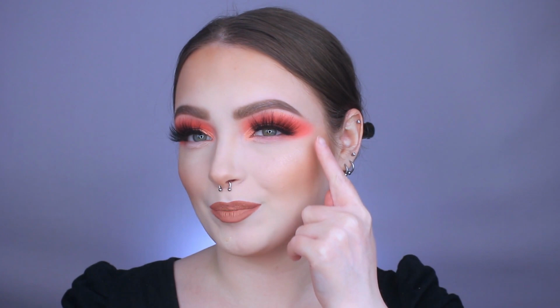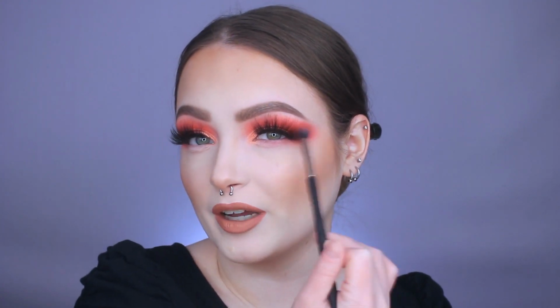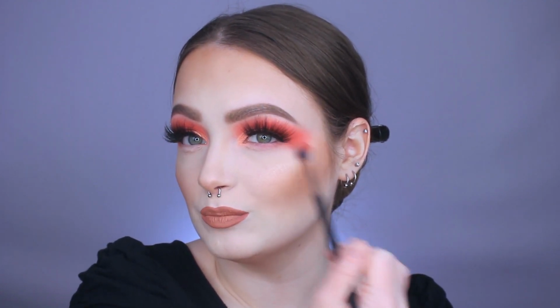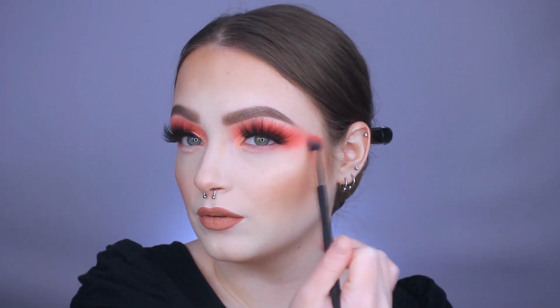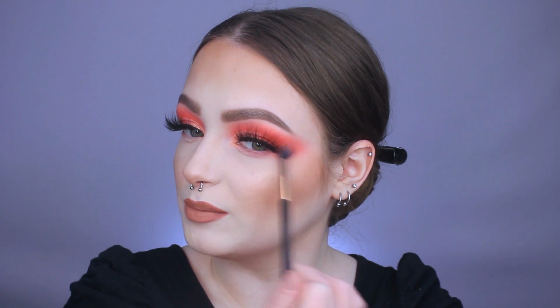So I just applied the rest of my makeup off camera, but I'm going to show you how I'm going to blend out this edge a little bit further. And I'm just taking that brush that we applied Blair with, with nothing additional on it. And I am just smoking this out. And I mean, I'm going onto my cheekbone and bringing it towards my temple.